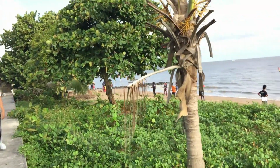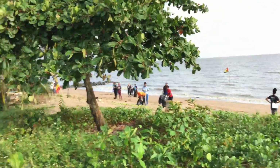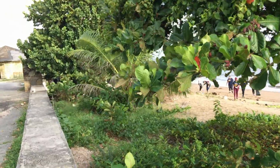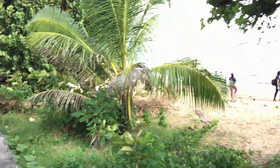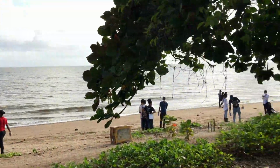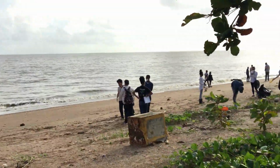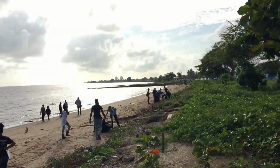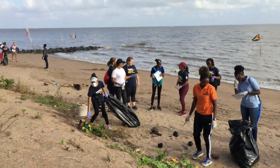However, this is one of the times we found them in action, so there's no excuse for complaining, right? There is ongoing beach cleanup activity here at Kingston Shore, and to prove it, here we have some of the volunteers that are lined up all along the shore picking up the trash.